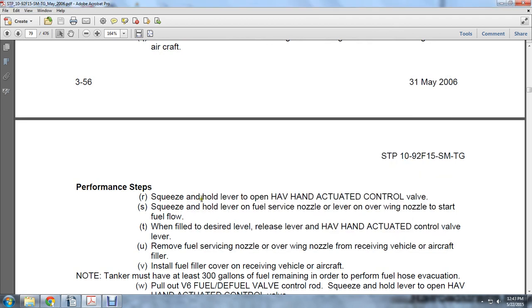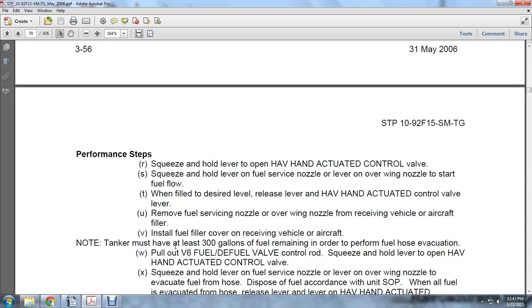Squeeze the hold lever on the HAV hand actuated control valve. Squeeze the hold lever on the fuel service nozzle or over wing nozzle to start the fuel flow. When filled to the desired level, release the lever on the HAV hand actuated control valve. Release the lever to remove the fuel servicing nozzle or over the wing nozzle from the receiving vehicle's aircraft filler. Install the fuel filler cover on the receiving vehicle's aircraft.